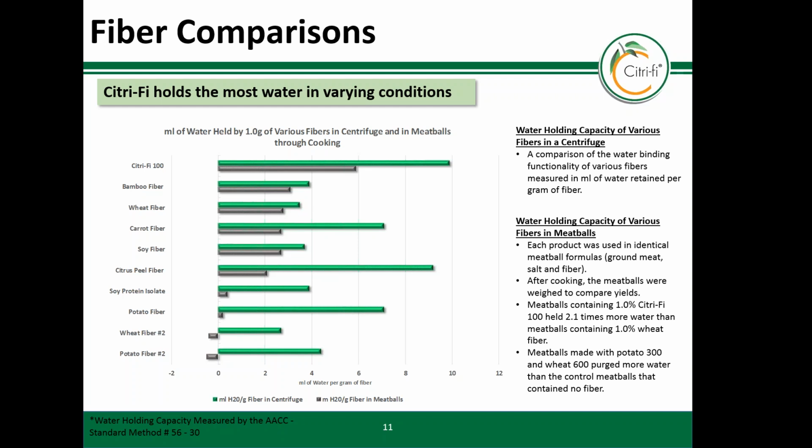This benefit is further proven when tested in a food application. In this scenario, we tested the Citri-Fi in a cooked meatball. The test demonstrates that Citri-Fi not only holds on to the most water per gram as is, but also holds on to more water per gram after the meatball cooking process, compared again to the other fibers tested.